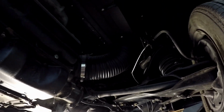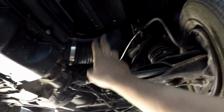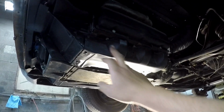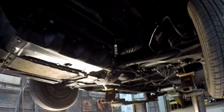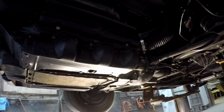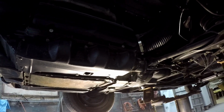And if we look underneath here, everything in the back is pretty much new as well. All the brake lines, all of the ductwork there. All the shields on the engine were just sandblasted and repainted. I'm not really planning on needing or using the heater, so we've got a few little holes in the shield that goes up to the heat, but I'm not going to worry about that.